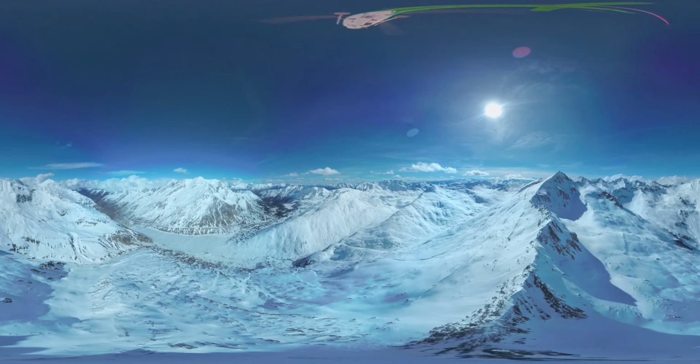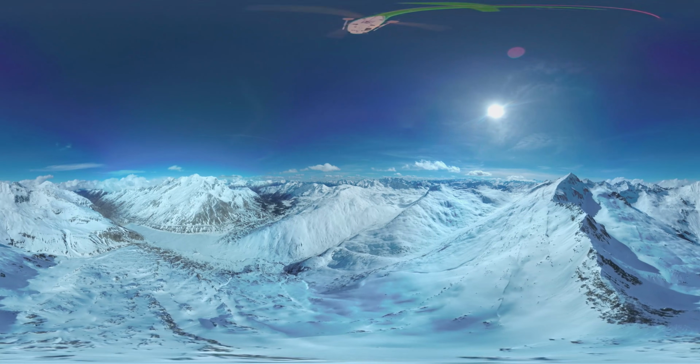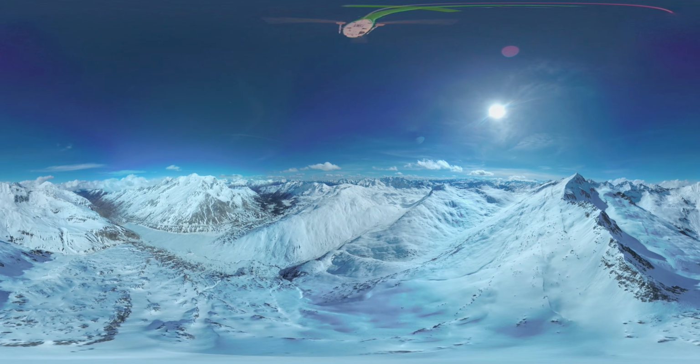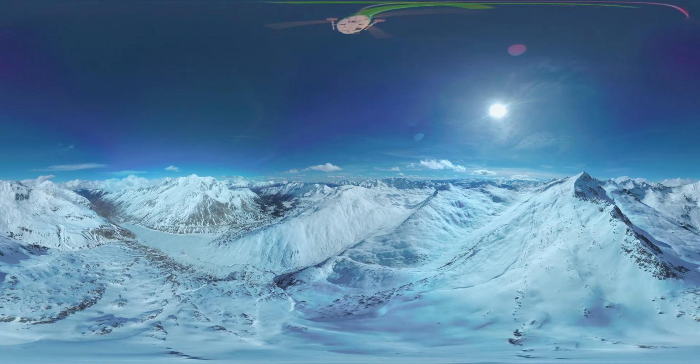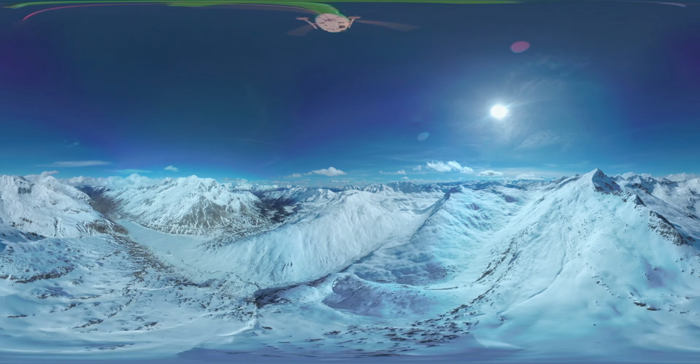Now we're passing the canton border between Graubünden and Ticino. Until the year 1803, this is where Switzerland ended. Now we are officially in the south. We're diving back down, falling into the darkness. The next and last stop, Faido.